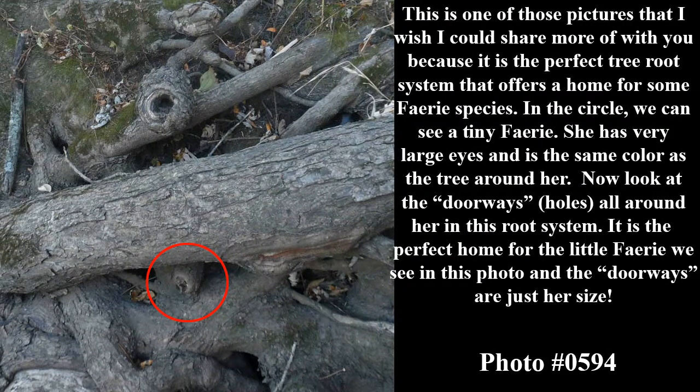This is one of those pictures that I wish I could share more of with you, because it is the perfect tree root system that offers a home for some fairy species. In the circle, we can see a tiny fairy. She has very large eyes and is the same color as the tree around her. Now look at the doorways, holes all around her in this root system. It is the perfect home for the little fairy we see in the photo, and the doorways are just her size.